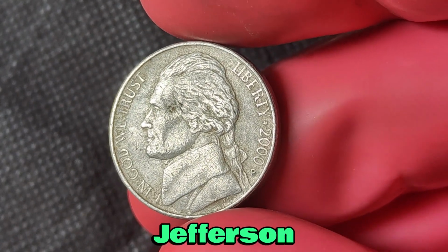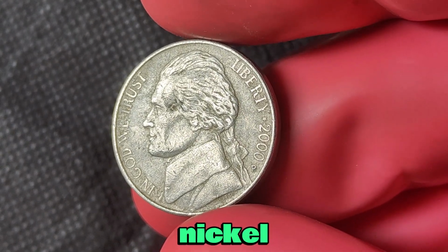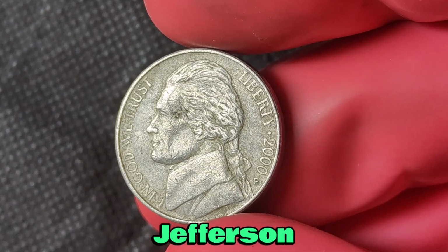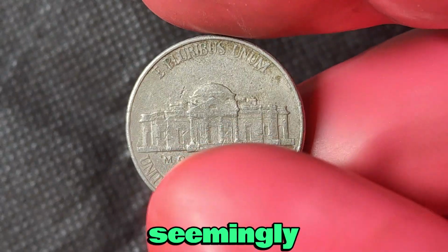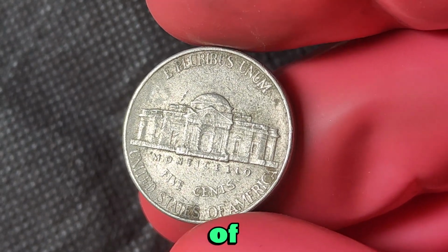2000 P Monticello Jefferson nickel. At first glance, this coin might look like any other nickel you've seen: a bit of wear and tear, a familiar portrait of Thomas Jefferson, and the classic Monticello design on the reverse. But this seemingly ordinary coin holds a massive secret. It could be worth millions of dollars.